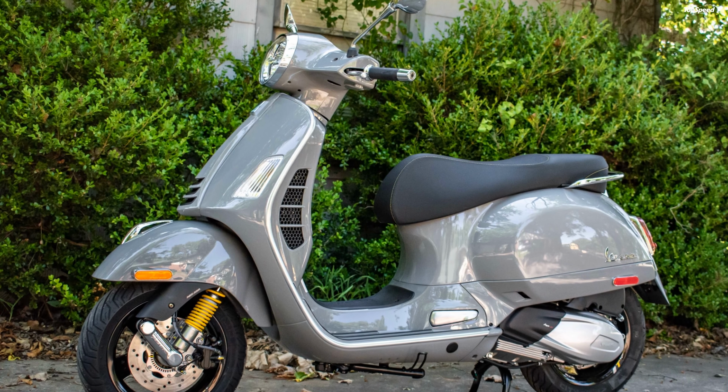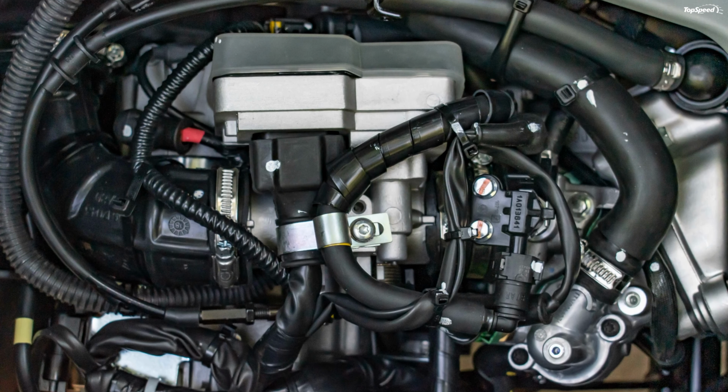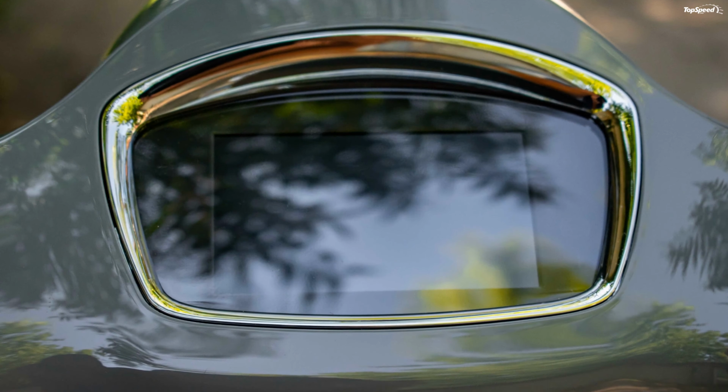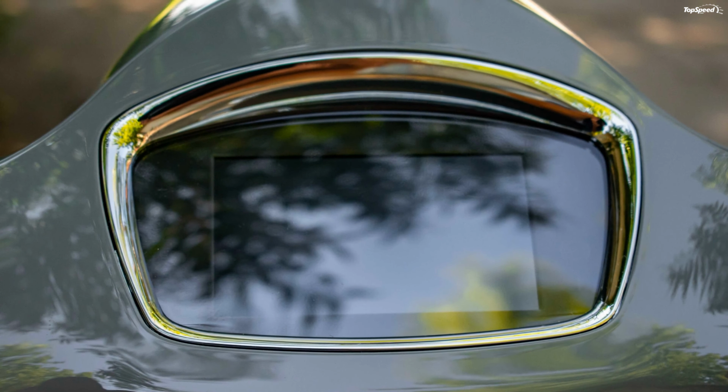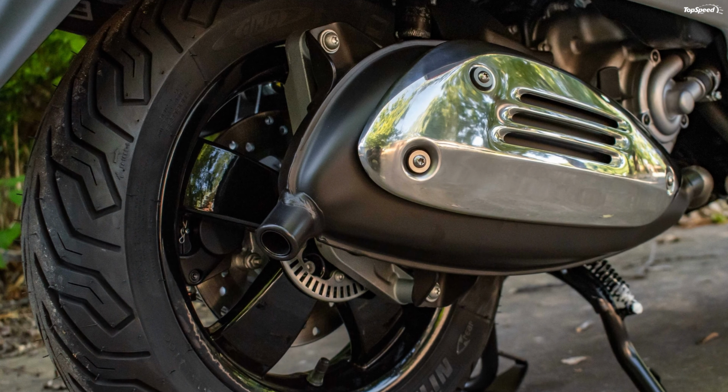Vespa rolls into 2020 with the new GTS SuperTech 300 HPE as its top-shelf entry for the GTS Super line. The SuperTech carries the updated high-performance engine with a handful of electronic safety features to make your rides safe and comfortable. Special paint and trim sets this unit apart visually from the rest of the family and adds an air of exclusivity to the mix.